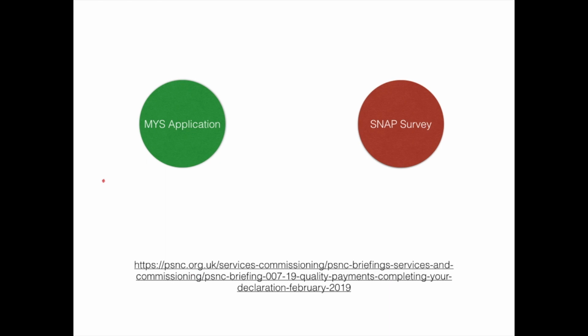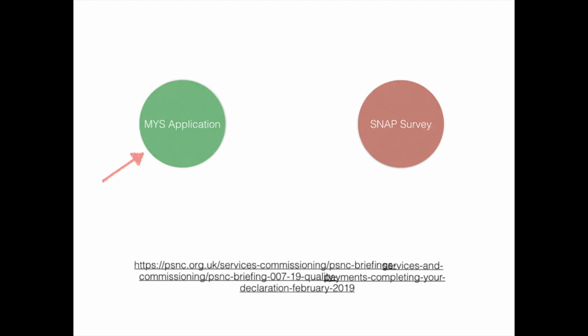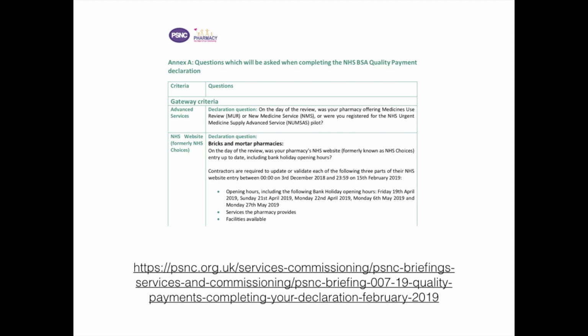So given the choice between the two, we would generally tend to suggest you use the MYS application. As I mentioned earlier on, it's real-time information, and you won't have to wait a long time before you get confirmation either. Now, another thing, there is a document the PSNC has released. So if you look on that web link there, you'll find something called Annex A, and in there are the sorts of questions that you'll be asked when completing the quality payment declaration. Now we're not going to go over that one by one. If you've watched the videos, it will show you the sort of stuff that you're going to need to do. But if you're wondering what sort of questions they'll ask, then that is the document to go to, and it will tell you what you will need to know before you actually put in all the information.